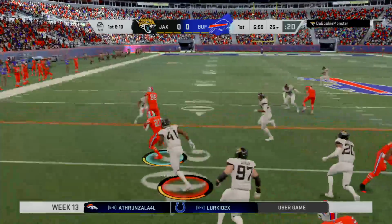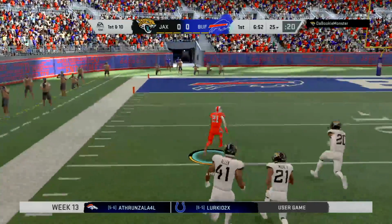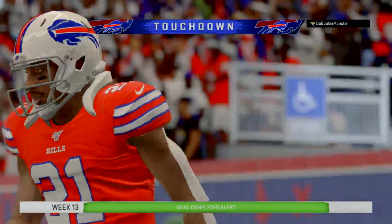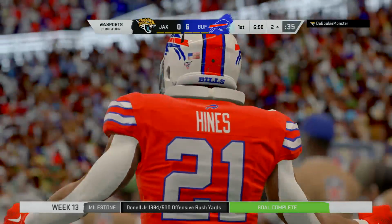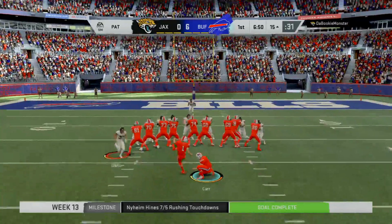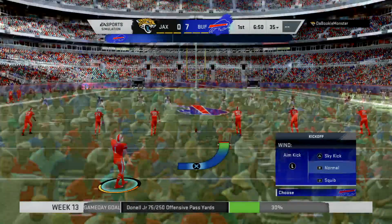Naeem Hines, his first carry. He finds an opening past the 40. The Red Sea parts, and there he goes. And all the way home for a Bills touchdown. Naeem Hines with touchdown number 7 on the year, as his guys are able to strike first here in this opening quarter. The point after is good, and that makes the score 7-0.